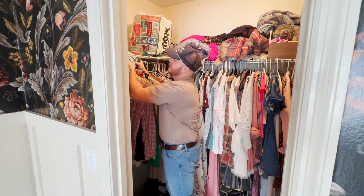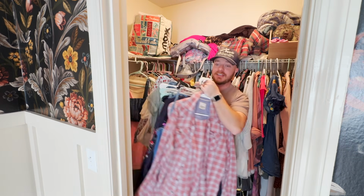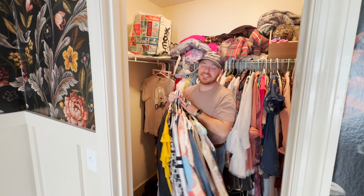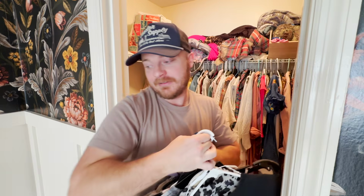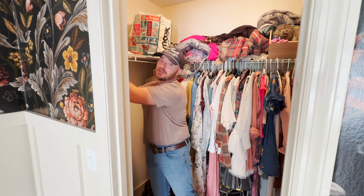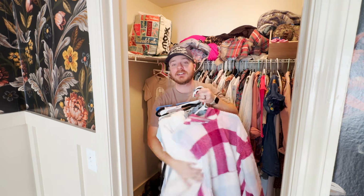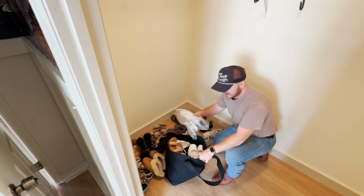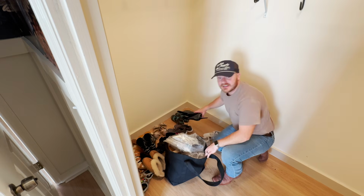For step number one, I've got to get all of these clothes and this junk out of the closet. I can't believe sometimes she says she has nothing to wear. I swear she's got more clothes than a department store, and this is only one of her closets. And seriously, who needs this many shoes?